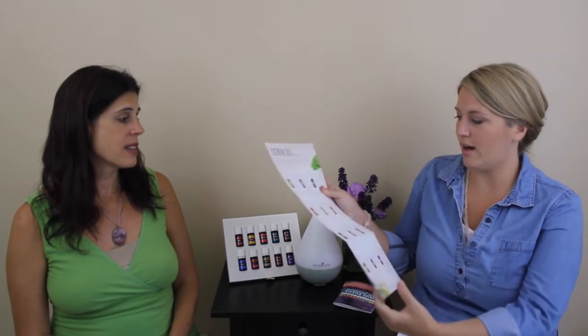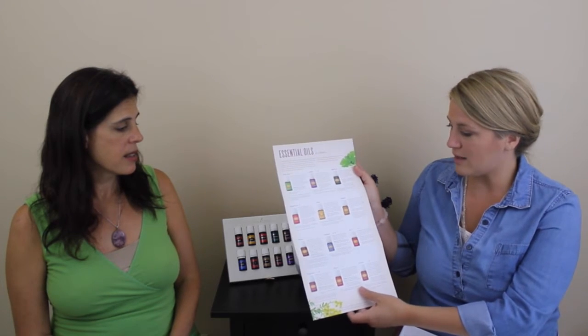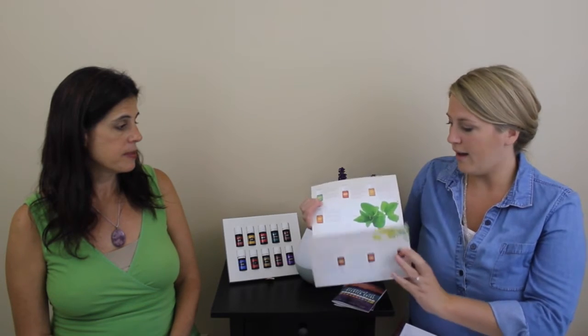Yeah, and also in the kit you're gonna get a bunch of paperwork, and you get this great guide right here which goes over all of the main oils that are in the kit and how to use them. So if they're to be used aromatically or topically, or if you can ingest them. It's going to tell you how to use it and all that. So it's a really great little guide.